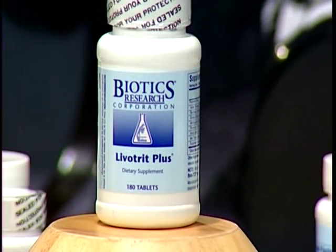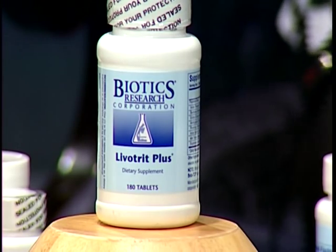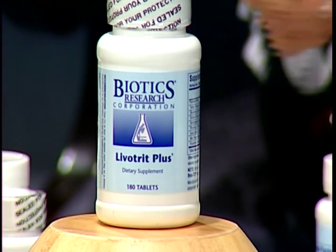This is Livitrit Plus. Livitrit Plus is probably one of my most favorite products for our patients because there's 17 aromatic herbs that are specifically designed to help improve liver function. Everybody needs to be on some kind of liver product, and this is probably one of the very best ways to start.